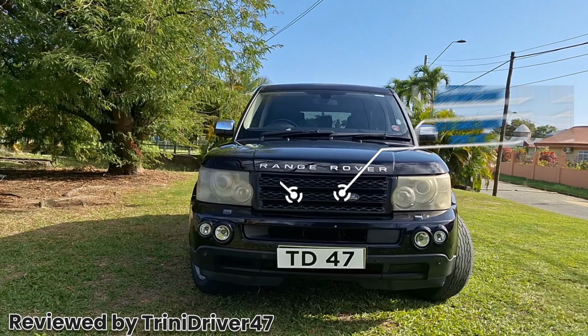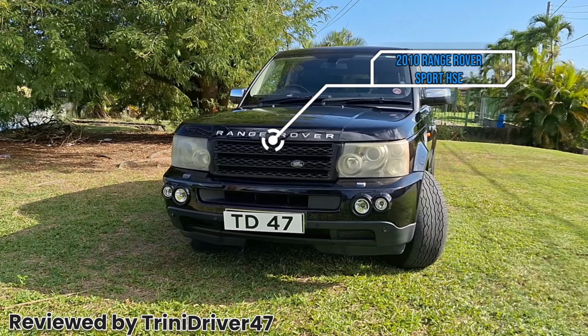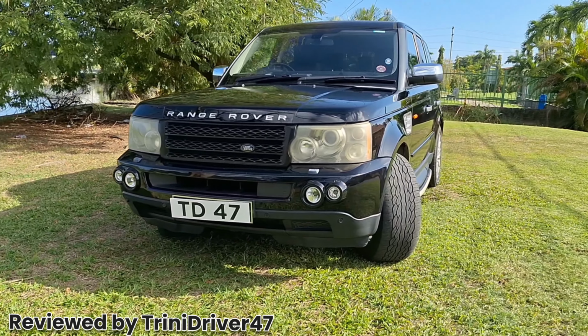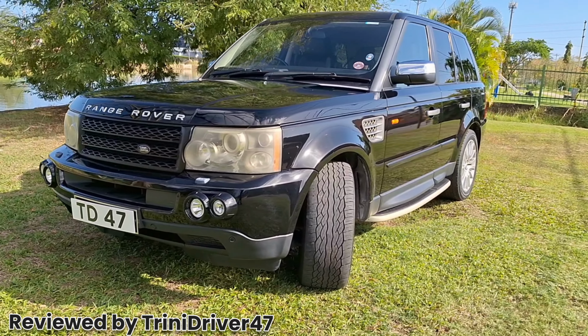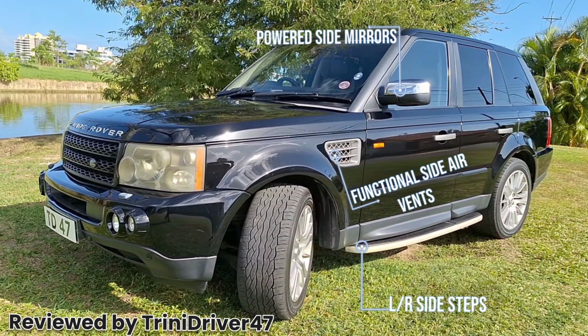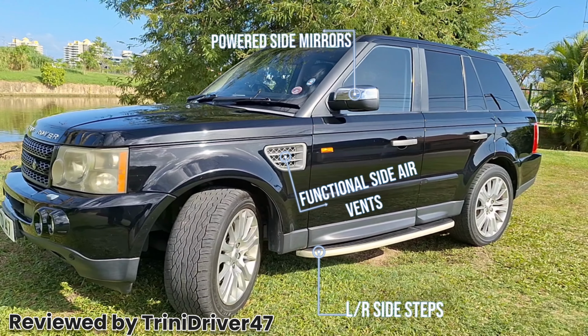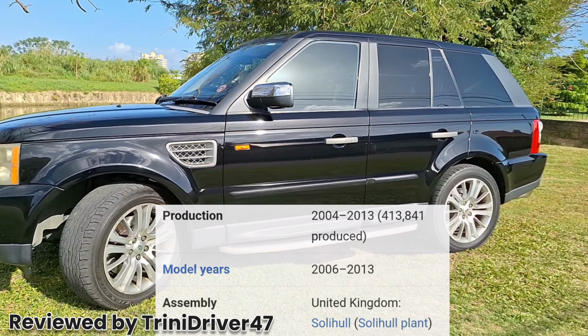This is a 2010 Range Rover Sport HSE built on the L320 platform. Now this vehicle has been around for a while, so this won't be an actual review, but more of an insight into what luxury was on the high end for Range Rover back in the mid-2000s, even the early 2000s, because this model here ran from 2006 all the way up to 2013.